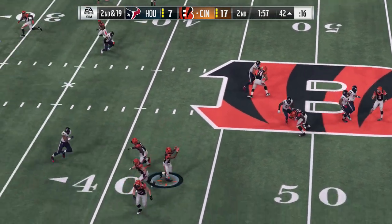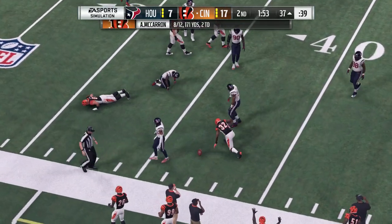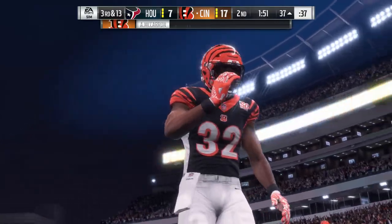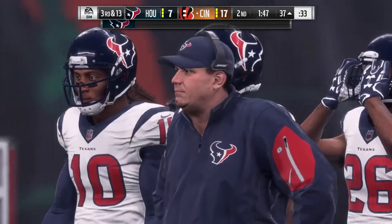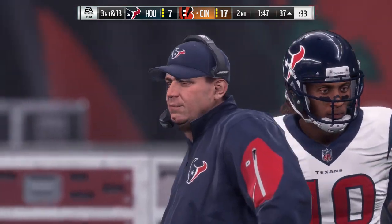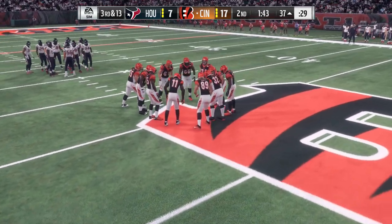Second down, here's McCarron. They set up the screen to Hill. And he'll get it down on the play to the 37. Give him six on the screen, but now it's third down. For a second there, I thought that might break big. Screen pass, looked like it was coming together, looked like there was an opening. Still, ended up with a solid gain.